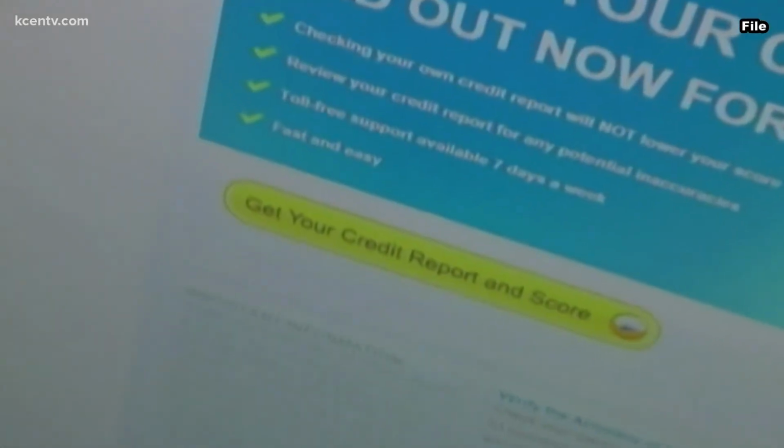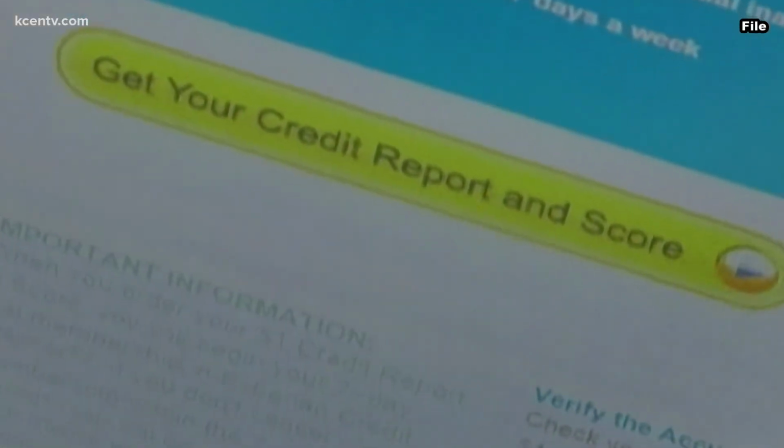It's a number used to determine how likely you are to pay back your debt. Simply put, the higher the score, the better. The lower the score, the worse. But how do banks keep track of your credit? Texas Today's Barry Roy is live in studio this morning with some of those answers. Good morning to you, Barry.